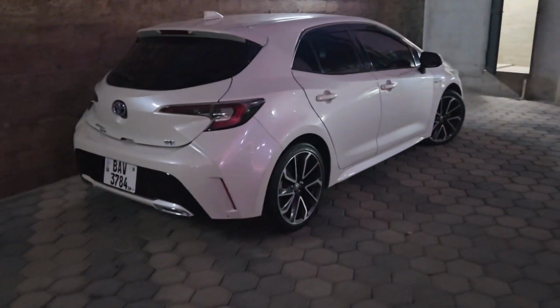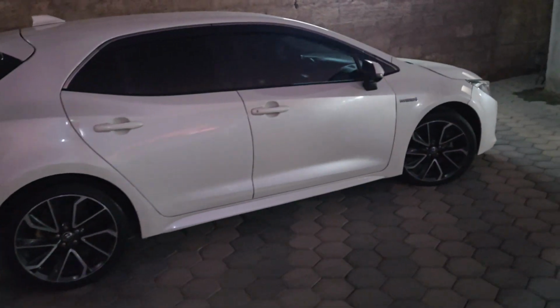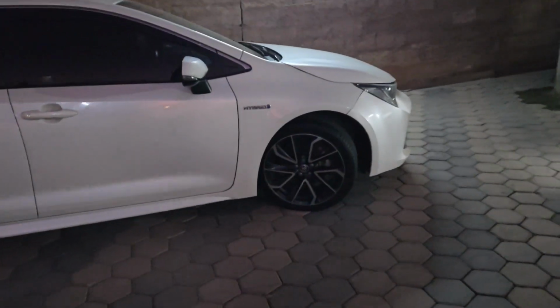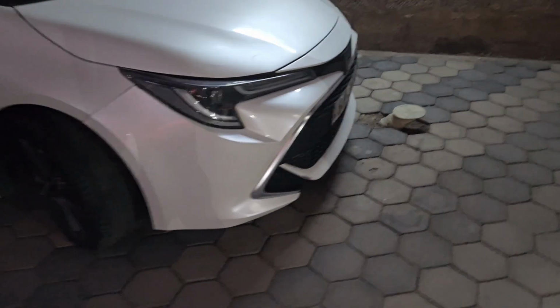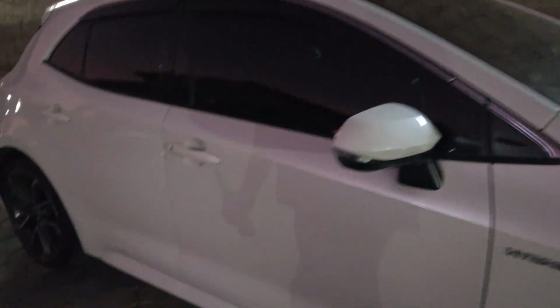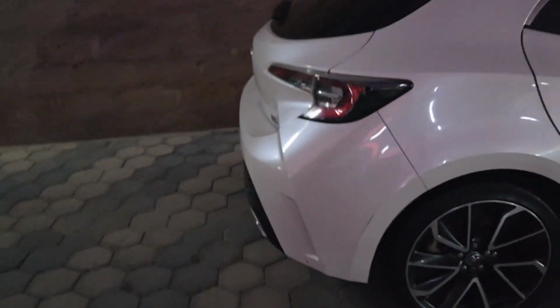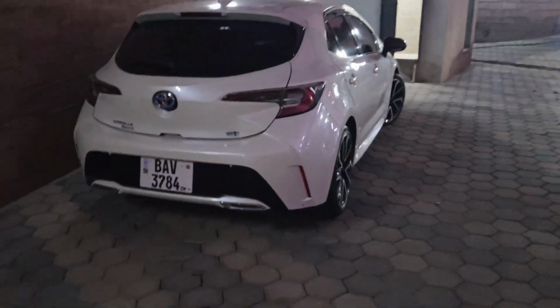I usually don't vlog when I'm here, but the Corolla Sport, just damn, this car looks good. Just the front grille and the bucket seats and the rims, just damn, this car looks good. And it's a hybrid, huh?